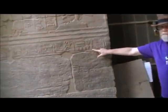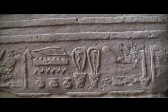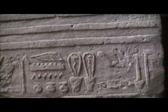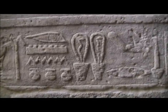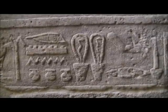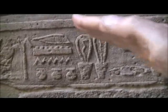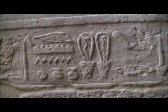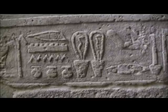Here we have knowledge of electricity. Yeah, here we have what looks very much like what we saw in Dendara, in the crypts, the so-called light bulbs. And here we have a depiction of something incredibly similar to that. The ones in Dendara are at an angle, these are vertical. The snake on the inside, always representing Kundalini or electrical energy. Yeah, Kundalini energy on the inside.